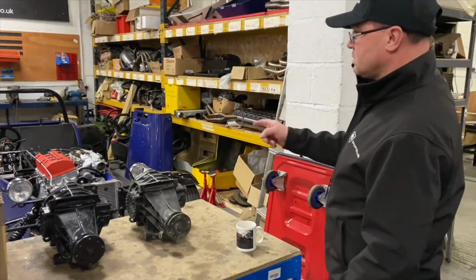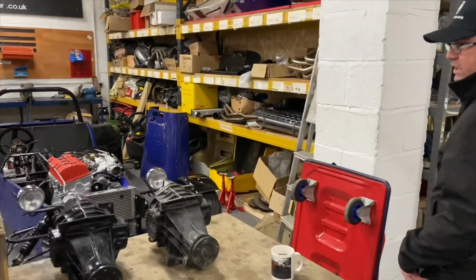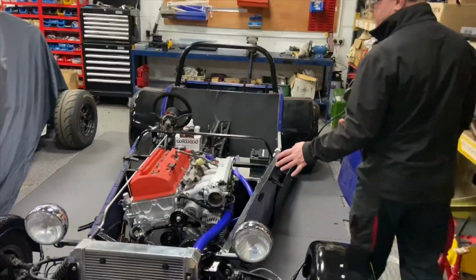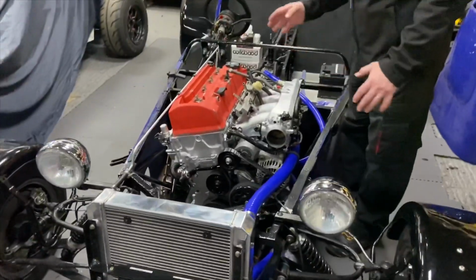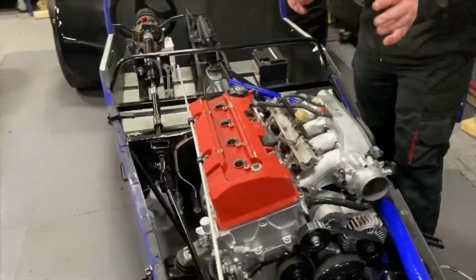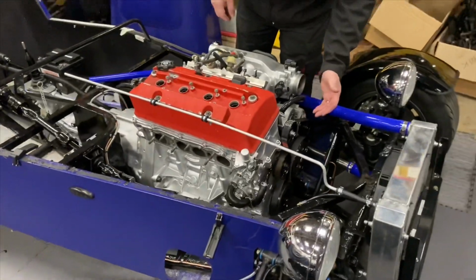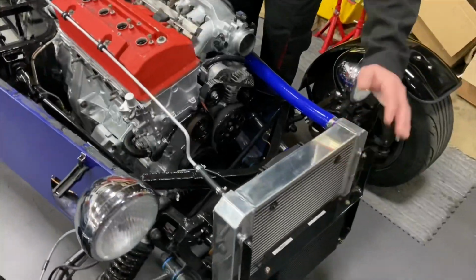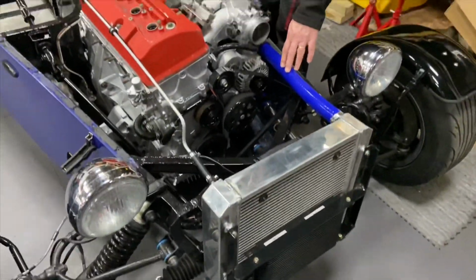And then we move to the S2000 car, which you'll see has changed a little bit this week. Right, so where are we? Engine's in. Last week it wasn't in. We said we'd get it in midweek. Fully painted, detailed. We've got a new alternator, new tensioner pulley on this one. The radiator's gone on, the oil cooler's gone on. We started on the plumbing.